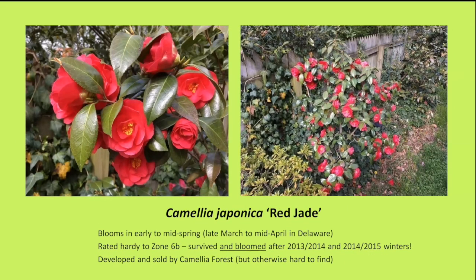This is one I really like the color of. I mean, these flowers look like the flowers on top of a cake made with icing, in my opinion. It's a nice, rich red. It blooms early, but it blooms after, yet overlaps with the Spring's Promise. So this one's going to bloom later this month into mid-April.